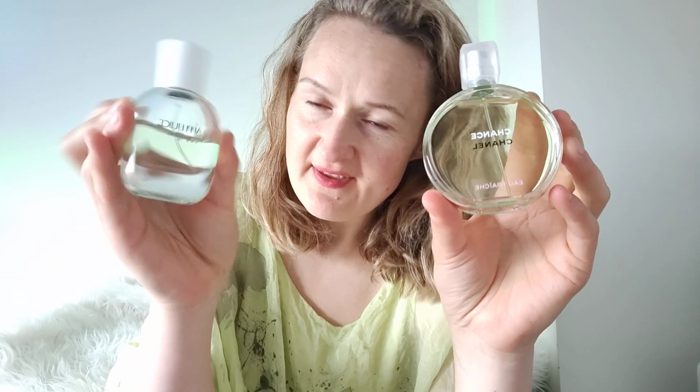And from Zara perfumes, guys, I like this one. This perfume is very versatile. But it won't be the same, guys. It won't be the same. But let's have a look. It's nice, guys. It's really nice. This Zara perfume is really nice.